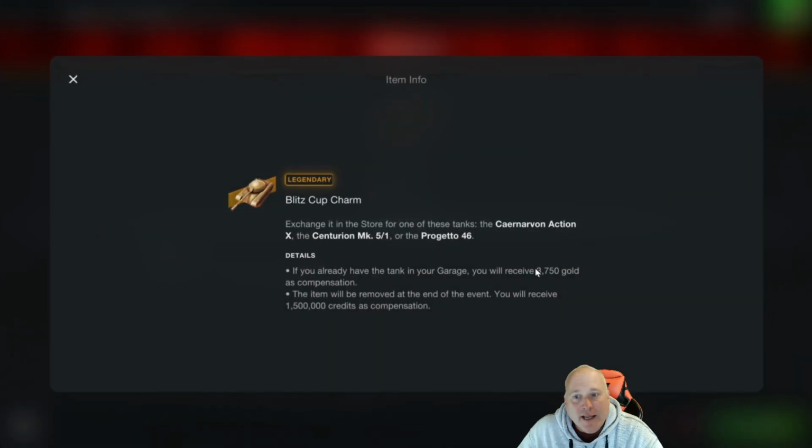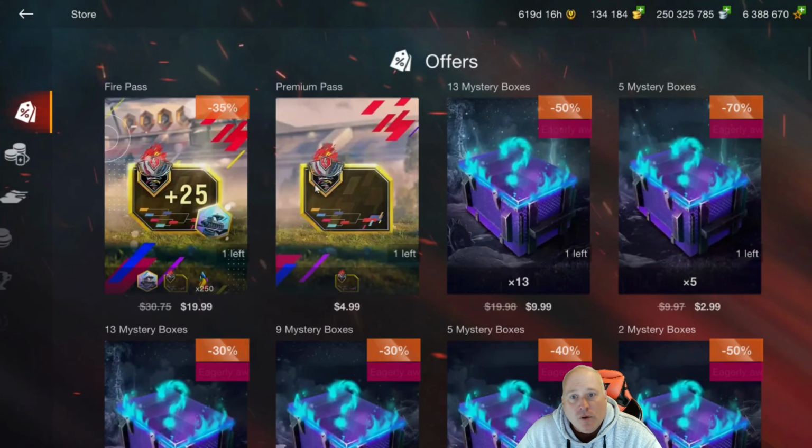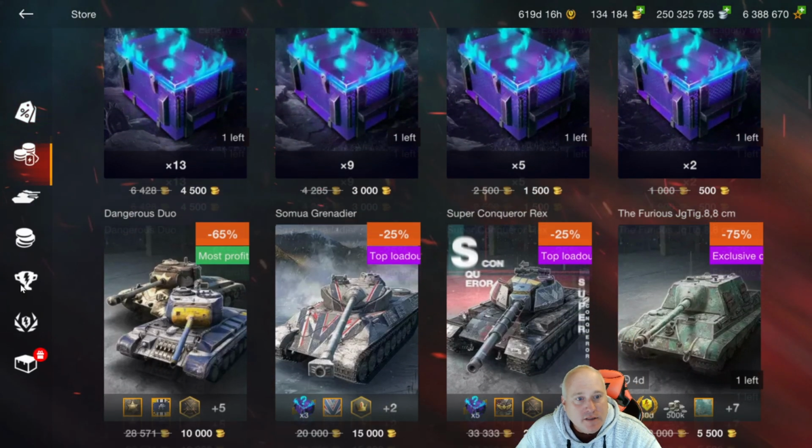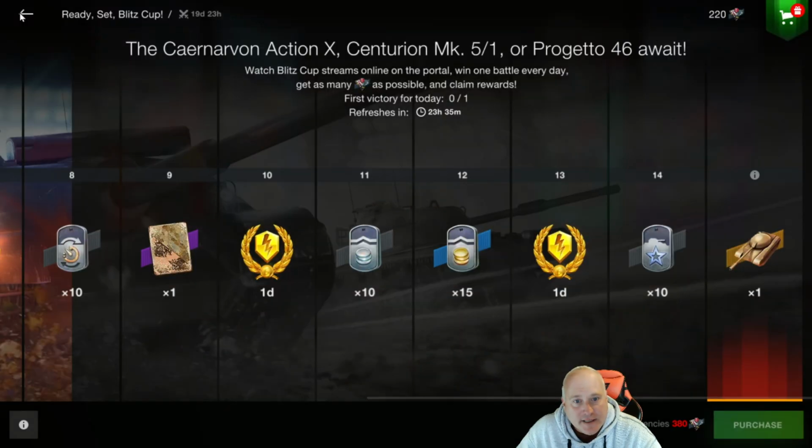What I wanted to point out here, even if you have all 3 of these tanks, 3,750 gold. So you will, once you get the charm, come on down to the Blitz Cup esports section here and go ahead and choose one of these 3 tanks, and we'll get into these tanks here in a second.